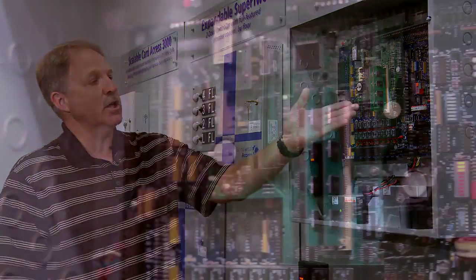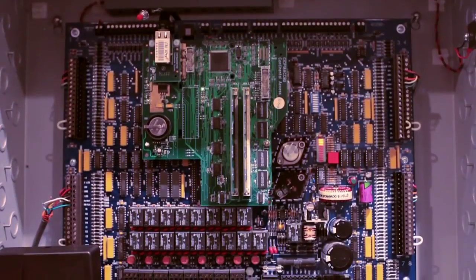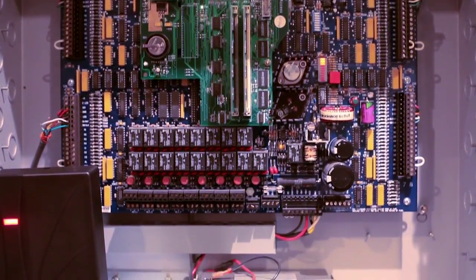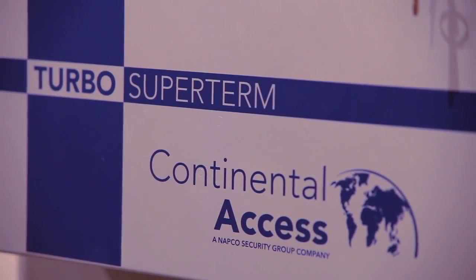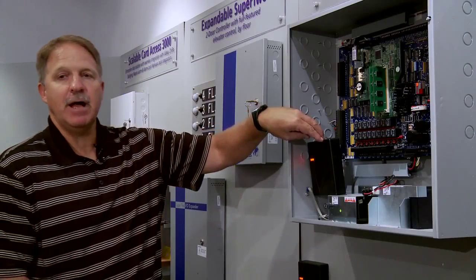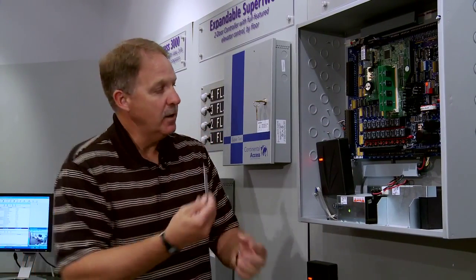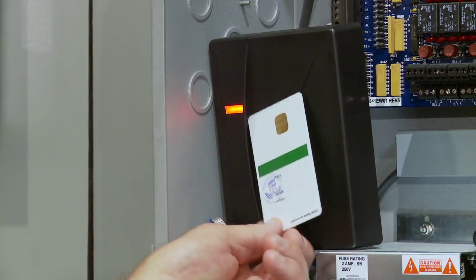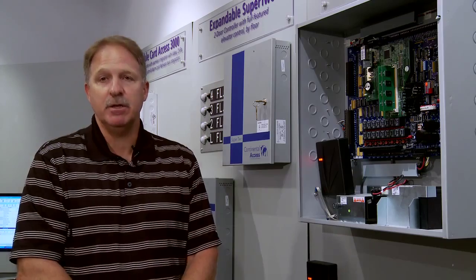We add our accelerator board to our Turbo or 8-door controller. This gives me the capability of adding up to 20 megs of memory and being able to read up to 1 million badges per panel. With the FIPS compliancy, I can take my government-issued TWIC card or FIPS card, present it, and get the doors open in less than half a millisecond.